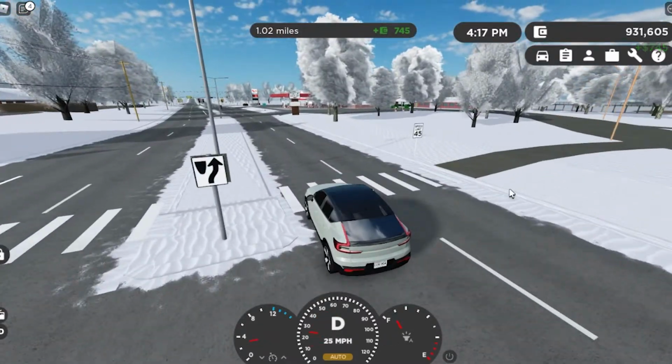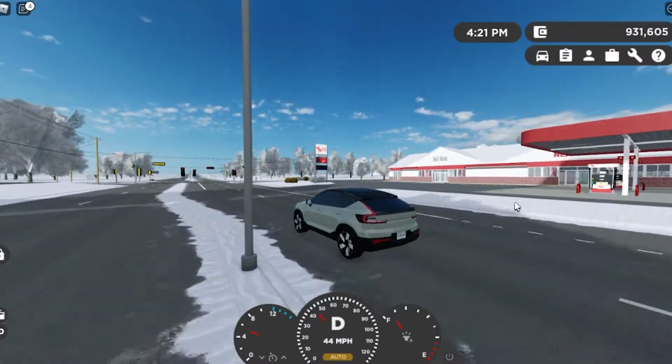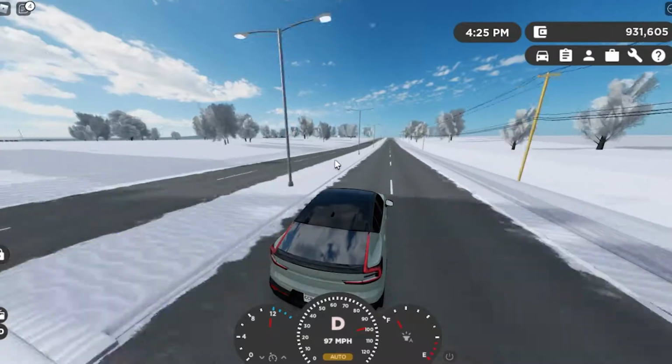There's no 7-seaters on this list, so they're all 5 seats. And, of course, not as fast as the other car, because this is more of a family-oriented car. But not slow. I mean, there's 100.